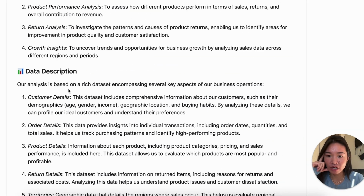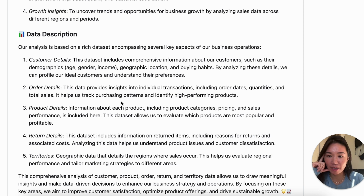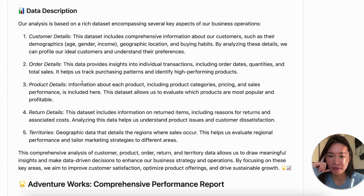So data description. Our analysis is based on a rich data set encompassing several key aspects of our business ops. So again, just take out the adjectives and then dive right into the details. This is where I would include the ERD, so make sure you have a visual that shows the data set. It's just nice because it shows someone that you know a little bit about these concepts, about how relational databases are actually represented on the job.